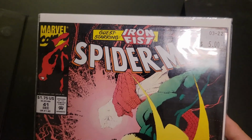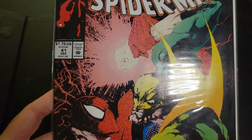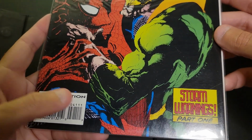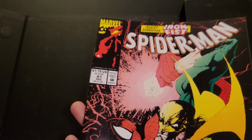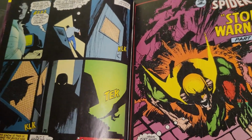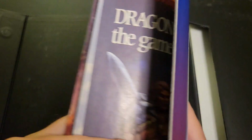And we got another one of my favorites, so I got number 2 here recently, but here's the first part. This is the one I actually had when I was a kid. So this is Spider-Man who's got Iron Fist, and it was a 3-part miniseries called Storm Warnings, and I love the art in here. I just loved how in this period they were just doing a lot of really over the top things in comics, and this was one of those that really didn't seem to care about the prettiness of anything.